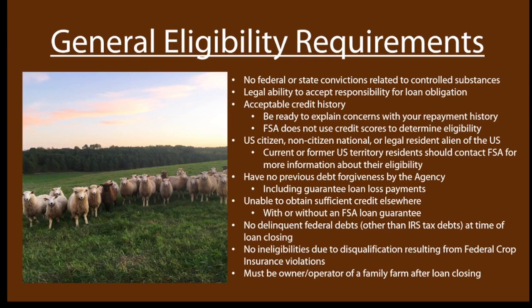The next one's a little bit different, acceptable credit history. FSA doesn't use credit scores in particular to determine your eligibility, but they are going to want to know about your repayment history. So if you've had issues in the past with repaying loans, you're going to want to be ready to explain those concerns to your FSA loan officer. And if you feel that your repayment history is particularly bad, you might want to question whether or not you're ready to be eligible. Again, the FSA staff are really great in talking these things through, so if you find yourself in a gray area, talk to them.